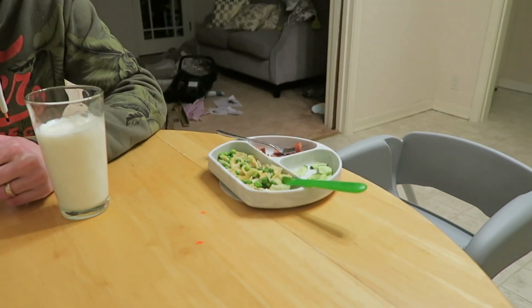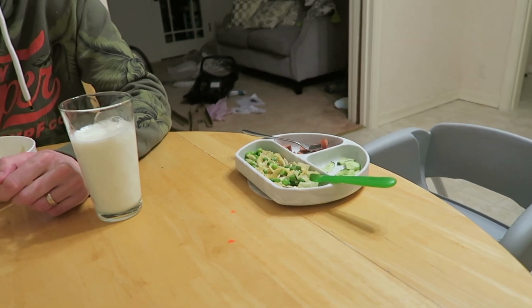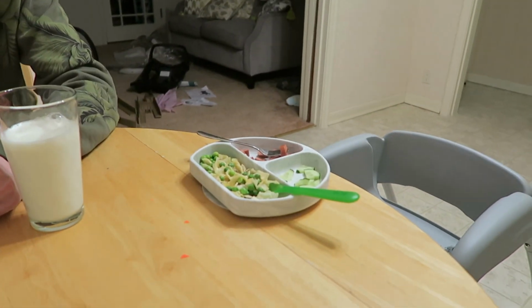Yeah, that's everyone's favorite. Of course, Rhys isn't eating it. Yeah. He had a meltdown, so we'll try again in a few minutes.